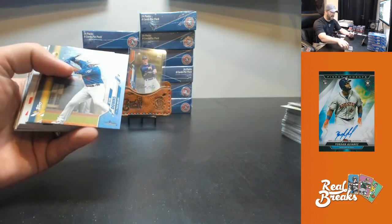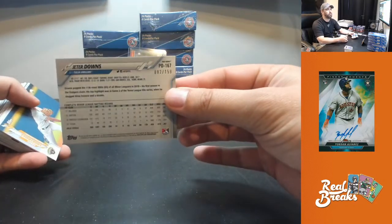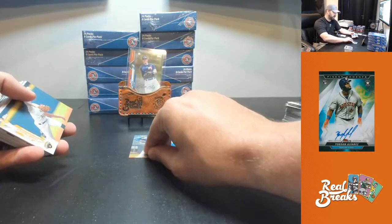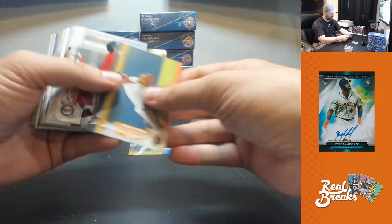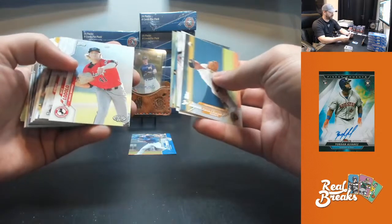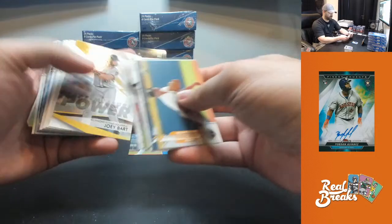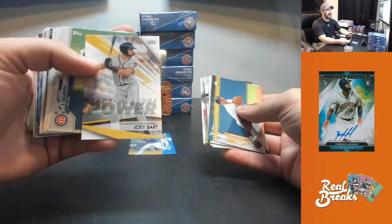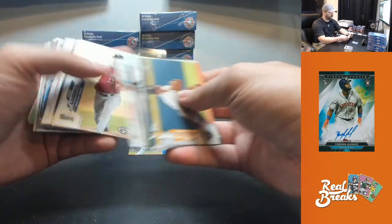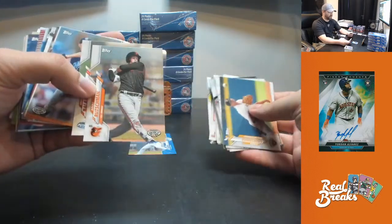Titus doesn't do any shipping. He's a wimp. Jeter Downs blue out of 150, also Dodgers. Tape measure power. The Richmond Flying Squirrels, Joey Bart. There's Adley Rutschman.